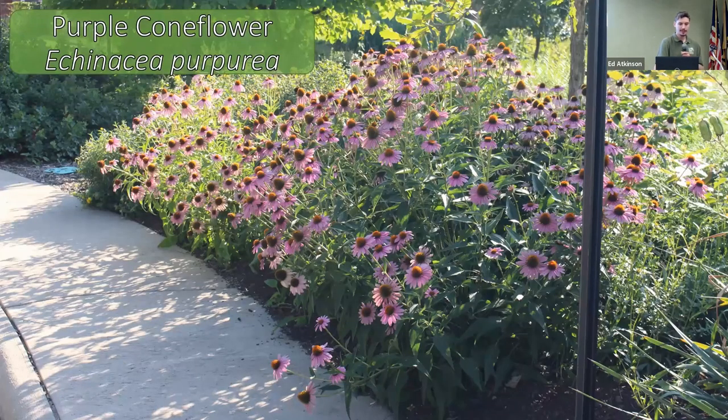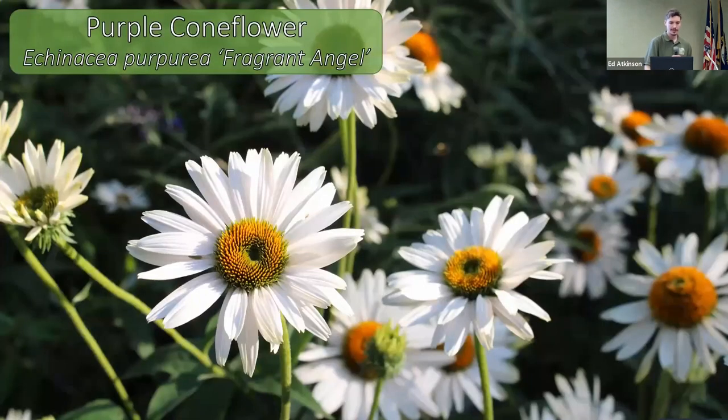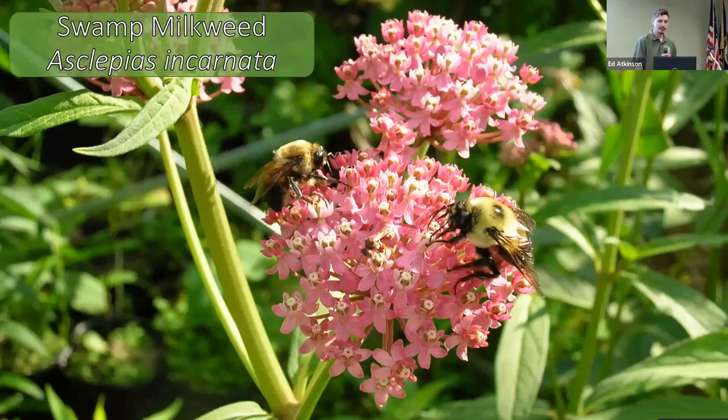Purple coneflower, getting into the early to midsummer. This one's been popular with breeding and in nurseries for a long time, and they're only bringing out more and more. All sorts of flower colors, even bicolored flowers these days. This is one called Fragrant Angel. I mentioned those Mount Cuba Center trials. They look not only at garden performance, but pollinator visitation. And this one was slightly edging out all the others in pollinator visitation. There's just something they like about it.